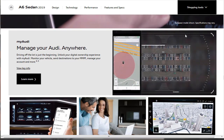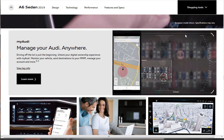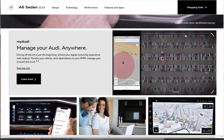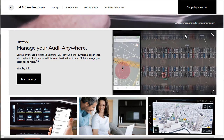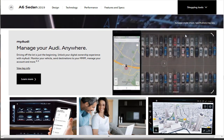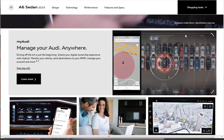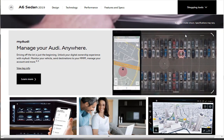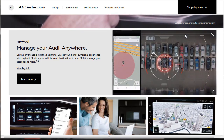Every manufacturer has an app now. Chevy, Ford, Porsche, and Audi. Everybody has an app. And most apps they all are pretty similar. Some have some unique features than other ones, but they all kind of do the same thing. You can unlock your digital experience, right? You can monitor your car, send navigation destinations to your car, manage your account, meaning pay your bill, pay your car note, things like that.